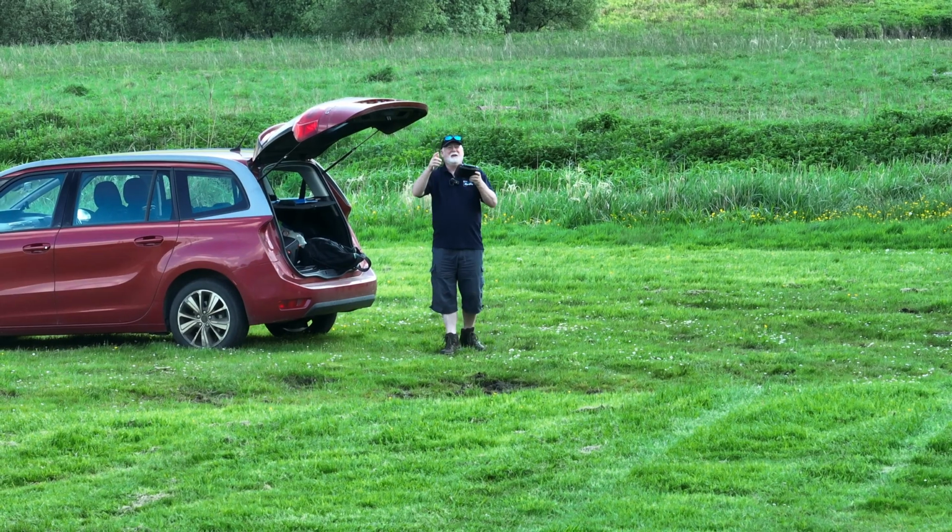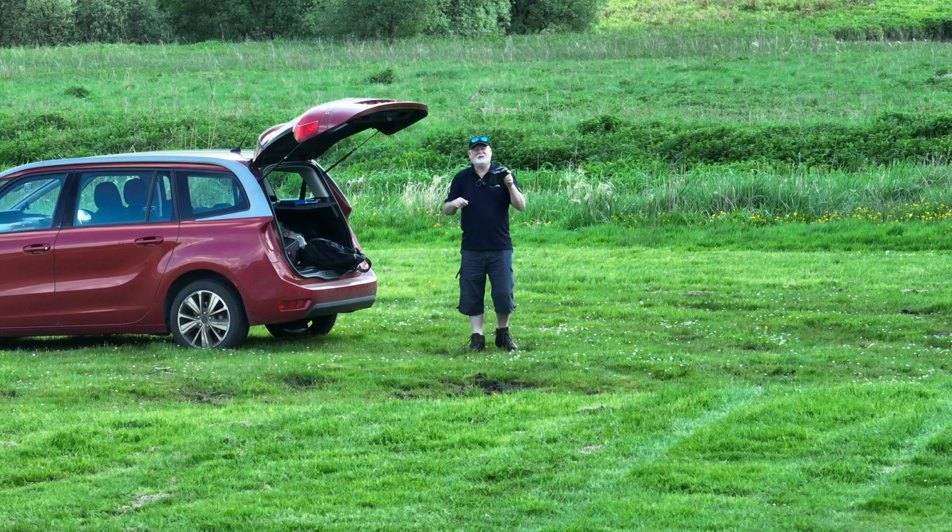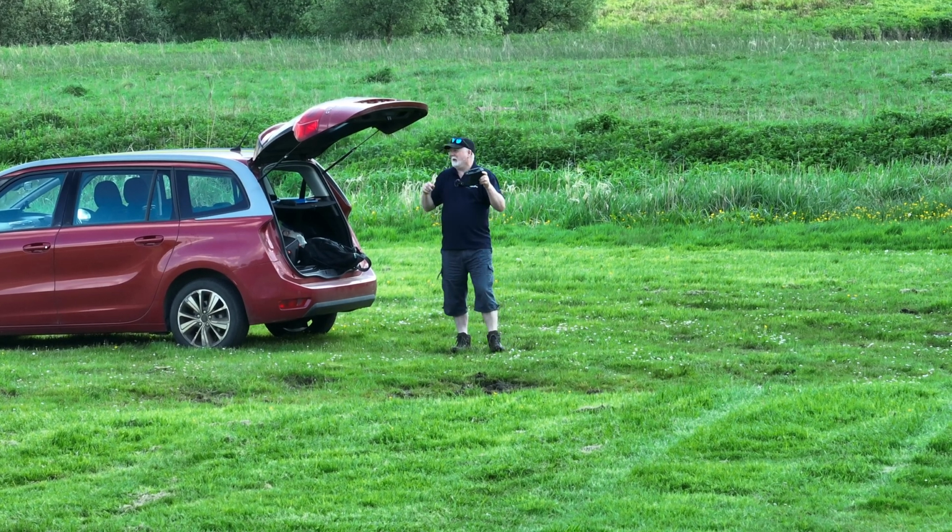So that was the Doon Valley Railway, the Dunaskin Railway Heritage Site that I just flew around, and I hope you enjoyed it.